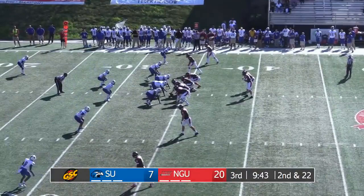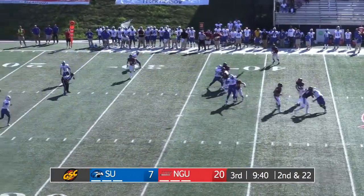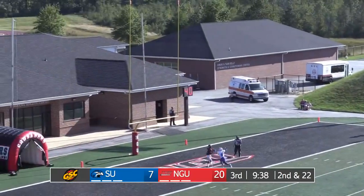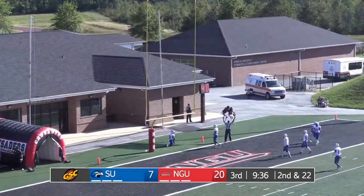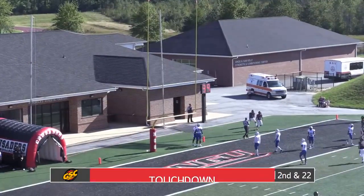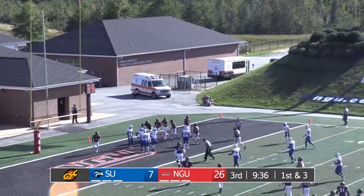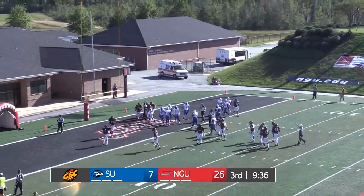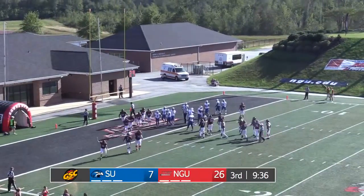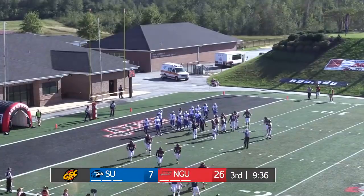On the clock, second and 22. Hunter takes the snap. Plenty of time. He throws end zone. He's got a man, and it is going to be caught for a touchdown. Ken Drummond gets the Crusaders on the board for the first time in the second half. 34-yard touchdown pass. I saw that develop. He was on the 20-yard line. He just blew right by the defensive back. Quarterback, beautiful. Saw him and just laid it out there.